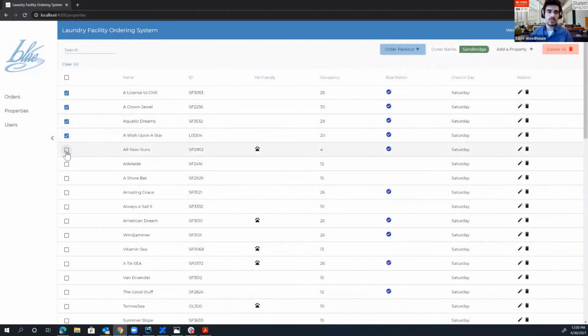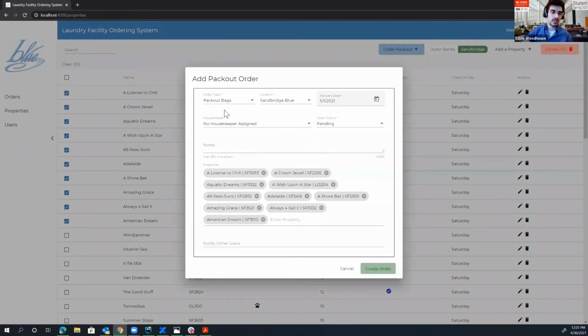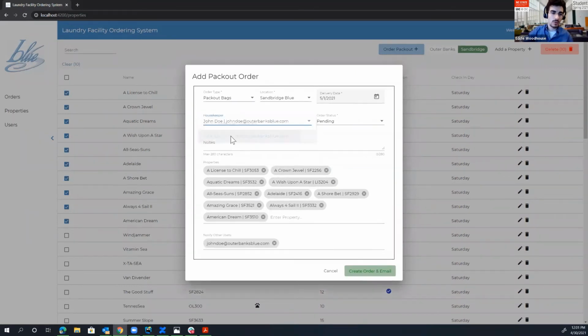We'll select a few properties that we want to send out laundry for. And once we have some selected, there will be a button at the top called Order Packout. That will open up an order dialog, which will autofill with those selected properties. We can specify the housekeeper as John Doe, the one we created earlier. We can write a note that says new packout order or something like that.